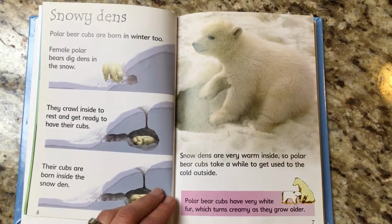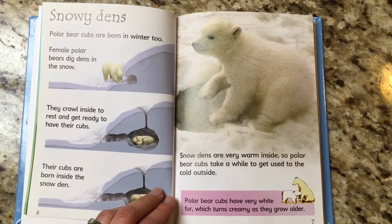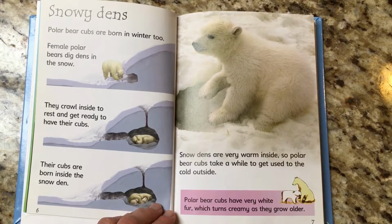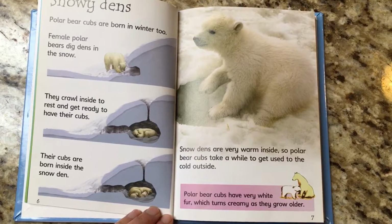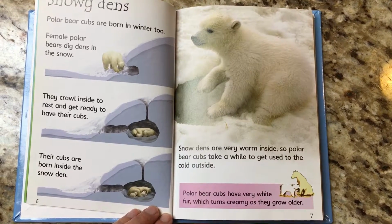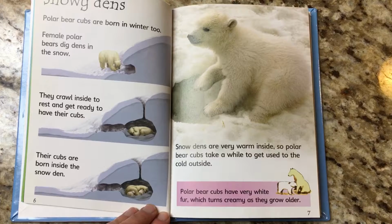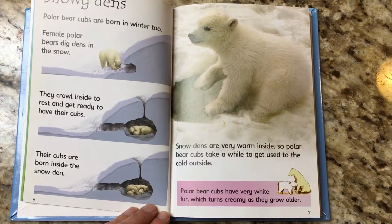Snowy dens. Polar bear cubs are born in winter too. Female polar bears dig dens in the snow. They crawl inside to rest and get ready to have their cubs. Their cubs are born inside the snow den. Snow dens are very warm inside, so polar bear cubs take a while to get used to the cold outside. Polar bear cubs have very white fur, which turns creamy as they grow older.